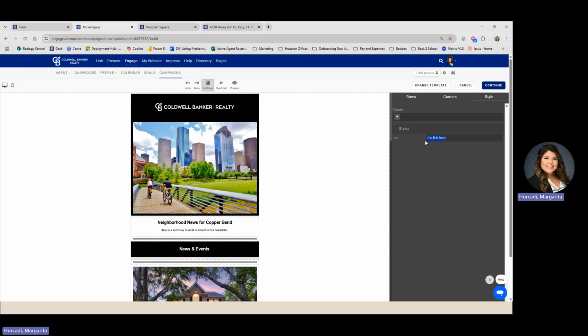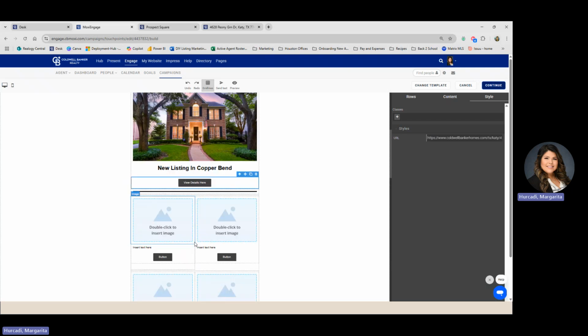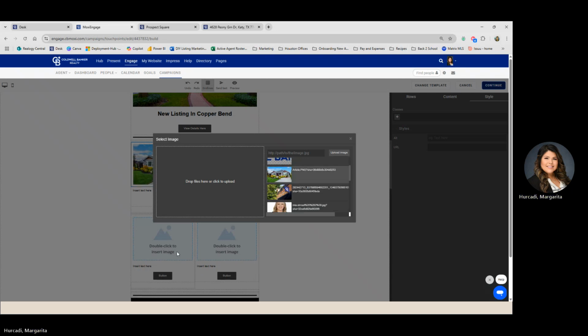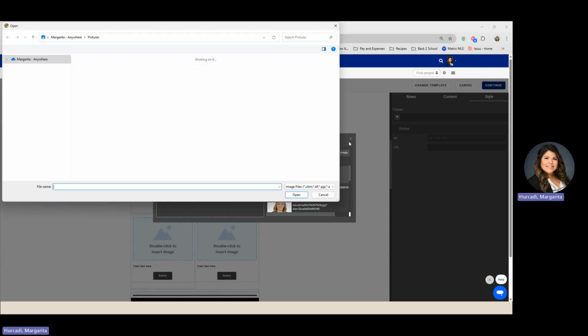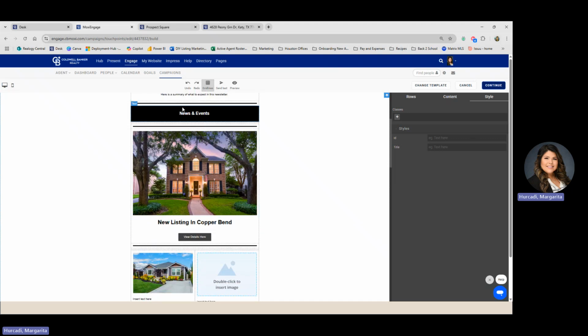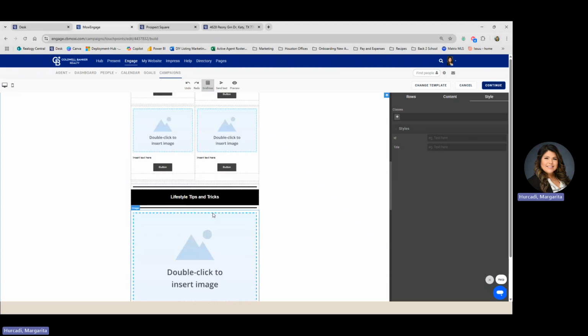Then you can link the property here. Now when they click on that button, it will go directly to the listing on the CB site. Let's say you have other listings you want to highlight, or maybe open houses. You can do the same in these areas. You would double click, add the picture of the open house, update this to the address, and then link the open house or the listing there. You can also use this for market reports if you want to do market reports at the top versus the bottom, because it is news. It's endless possibilities that you can use here.